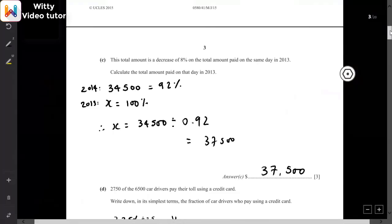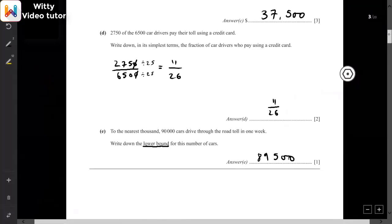C, the total amount decreased by 8% on the same day the year before. So calculate what that total amount was in 2013. So 2014, we just found out, was 34,500. This is 92%, as it's a decrease of 8% since 2013. So that means that 2013 was 100%, and that's what we're trying to find out. So all we're going to do is x is 34,500 divided by 0.92, because that is what this is as a decimal. And we find the total for 2013 was 37,500.